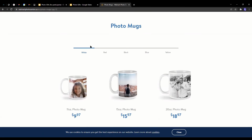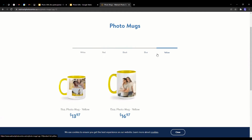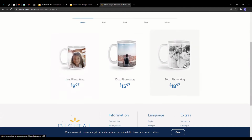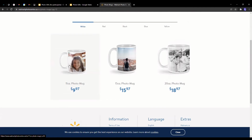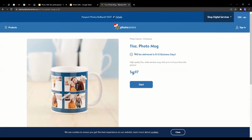So you can choose the color of the photo mug from up here. Right now, the default color chosen is white. If you want it in red, for example, you just click on that option. The same goes for black, blue, and yellow. So let's just go with white for now. Here, there are 3 different size mugs that Walmart offers. You can choose the size according to your choice, and the size is written here before the name of each mug. So for example, I'm going to choose this one here, and it shows the estimated delivery date here, which is 8 to 12 business days.